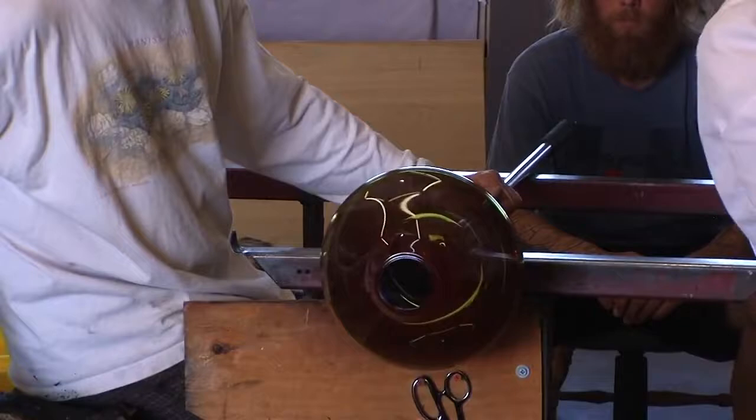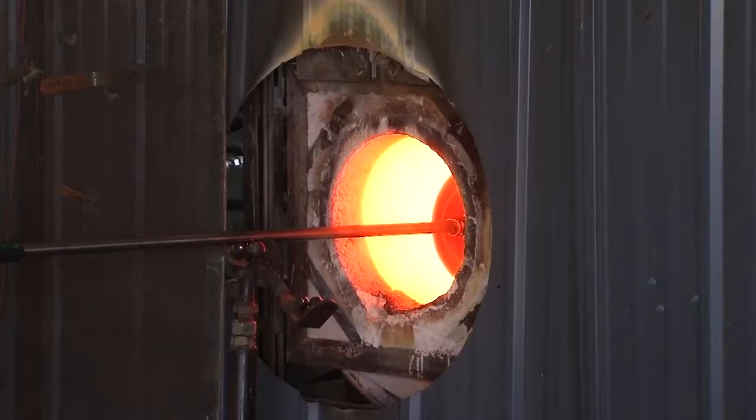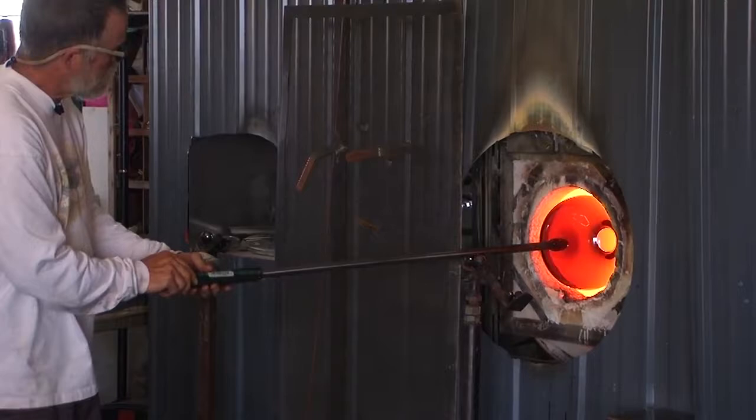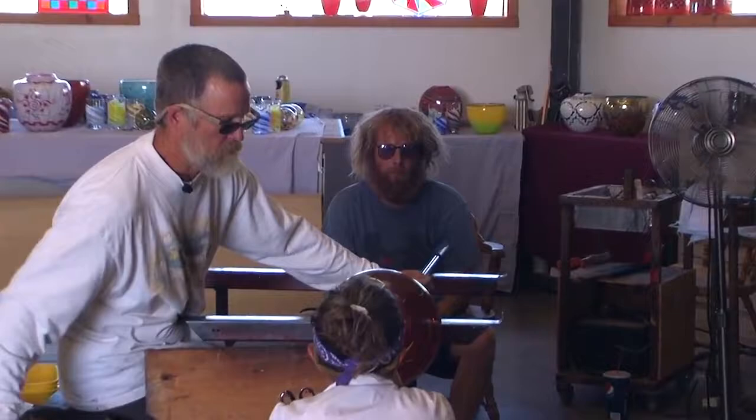Roger and Sindel Dale also provided an open studio demonstration at their studio in Ignacio, Colorado. Even when it's off the blowpipe, we can still blow into it by using a cone called a sofietta. Blow air into this piece and make it a little bit more even before we open it. Stretch out the shoulder a little bit. Good. See that? Straighten that shoulder out.